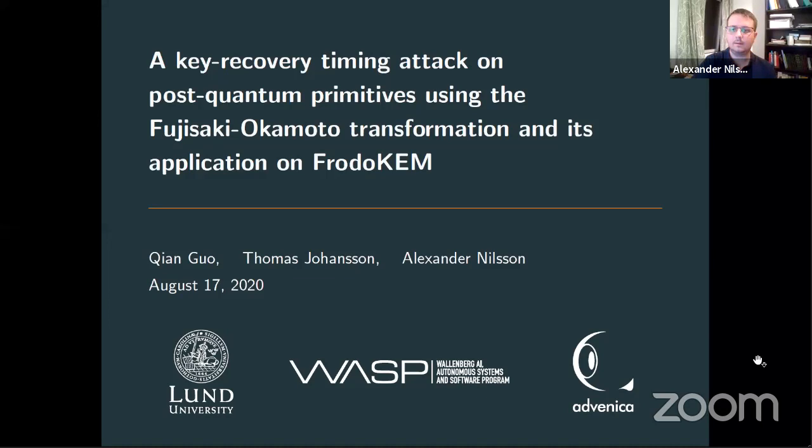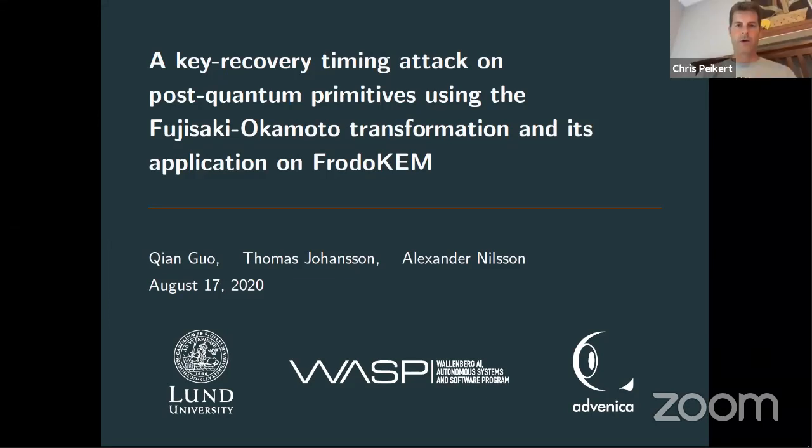All right, I think we'll move to the fourth and last talk of the session. If Alexander could put up his slides. Yes. See if it works. You see it? We do see it, thank you. All right, so the final talk of the session is a key recovery timing attack on post-quantum primitives using the Fujisaki-Okamoto transformation and its application on PQC. The work is by Qian Guo, Thomas Johansson, and Alexander Nilsson, and Alexander will give the talk, and the floor is yours. Yeah, thank you.